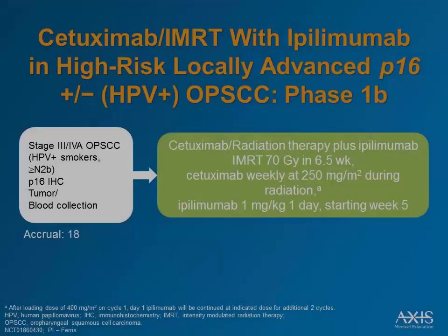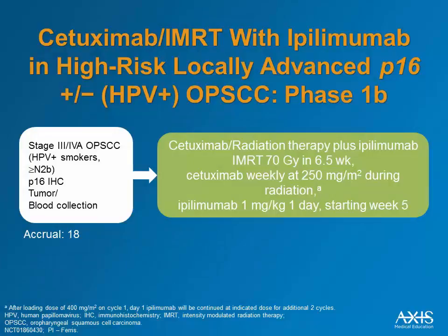We also can combine anti-CTLA-4 or other checkpoints with cetuximab radiation in the locally advanced setting. As we discussed, cetuximab radiation is an effective and FDA-approved regimen, and so combining anti-CTLA-4 ipilimumab with cetuximab radiation was completed in a phase 1 trial. This was reported at ESMO of 2016, demonstrating safety and tolerability using ipilimumab at a dose of 1 milligram per kilogram with overlap of the final 3 weeks with cetuximab radiation.